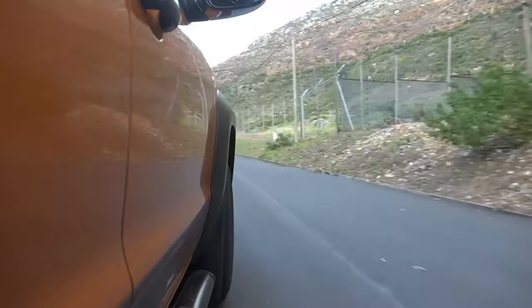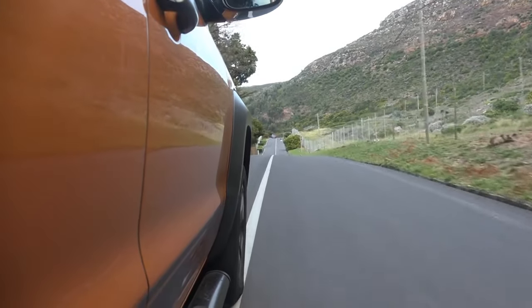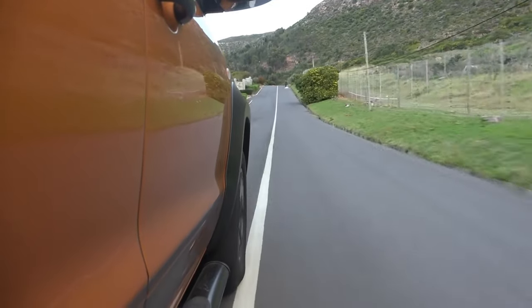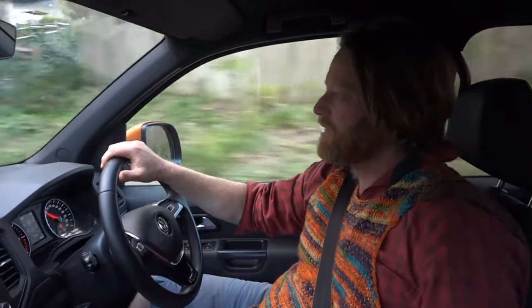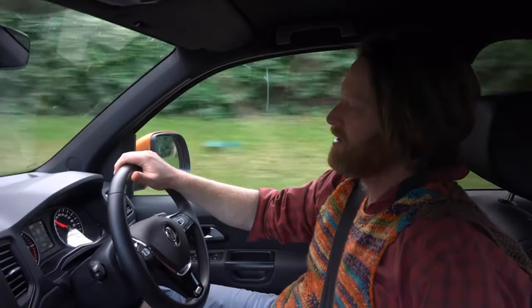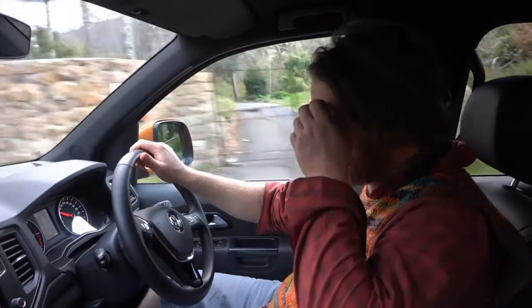It takes all the good bits from an SUV, the comfortable ride and whatnot, and the ruggedness of a bakkie, puts it in a pot, mixes it together, and you've got the Amarok. Good on bumpy roads, you can drop the tire pressure, sings all day long. It's got a diff lock, it's got everything you need to do serious off-roading, ladies and gentlemen.